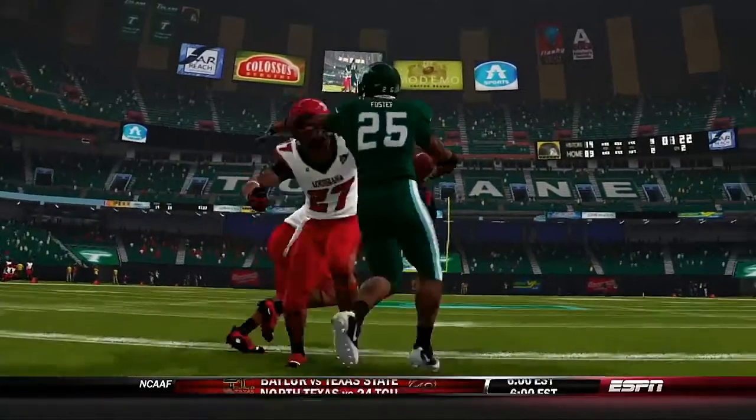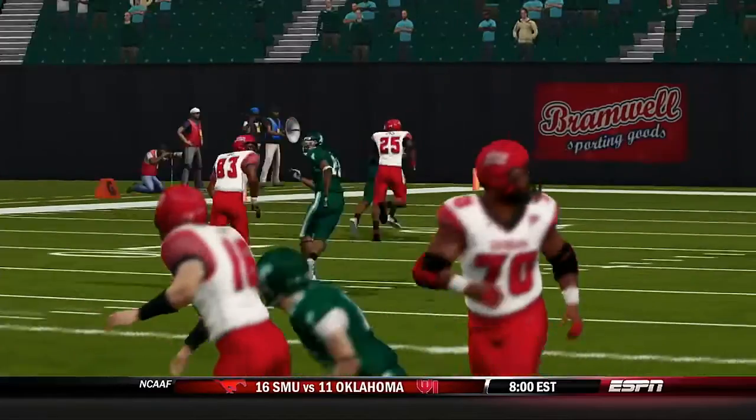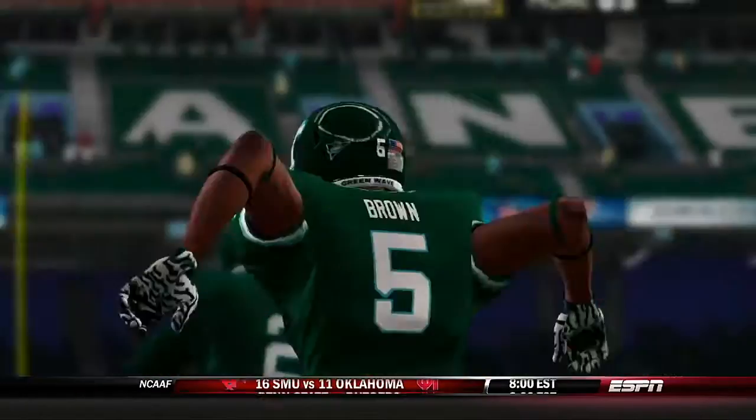Tell us what it's like. Why is it hard for a player sometimes in a game like this? Well, if the fans showed the same emotion, then maybe we would too as a player.